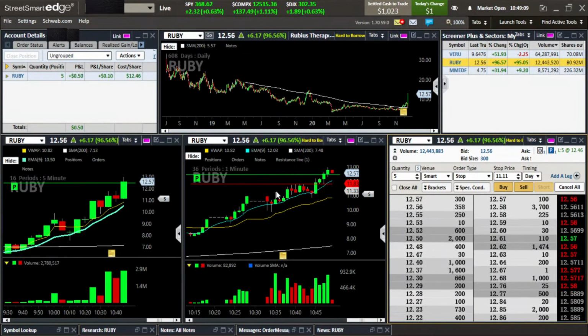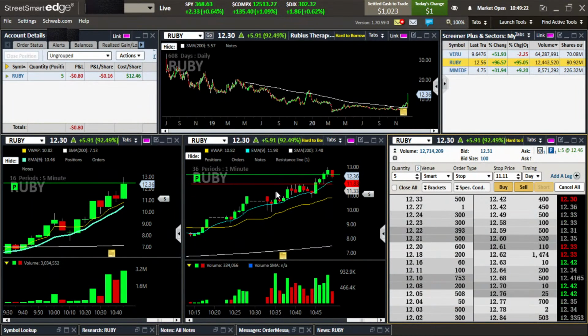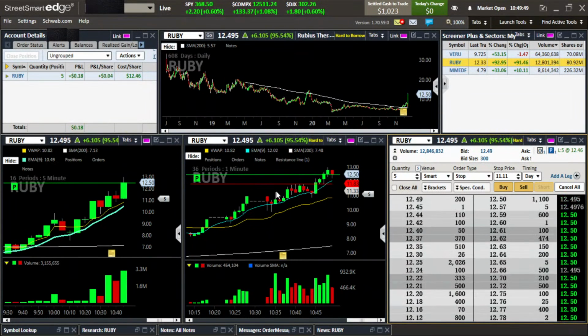Because I think it can get bought up here. It is quite extended. But it is in that 5-minute uptrend. So if the shorts are going to short against this, hopefully they know what can happen. I'm in with 5 shares. We'll be moving it up on the beginning of the next 5-minute candle. And with just 5 shares, guys, so don't judge me.